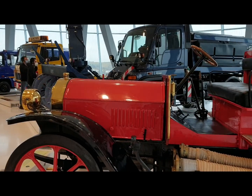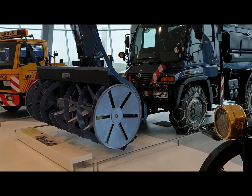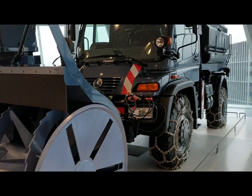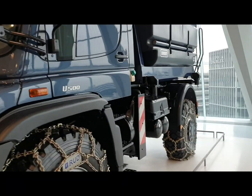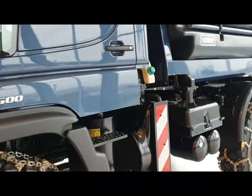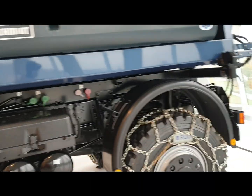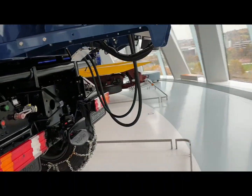Yeah, it is. I think it's the oldest one, and then it shows you the snow, but you can call it Unimog. It's U500. That shows that it has over 500 PS, if I'm not so sure. And yeah, they are really strong. We had one of these, but the oldest ones.